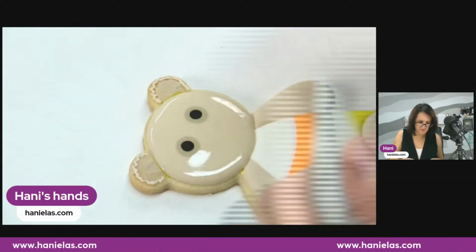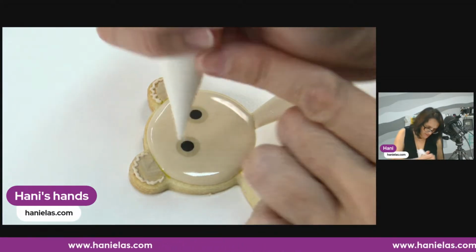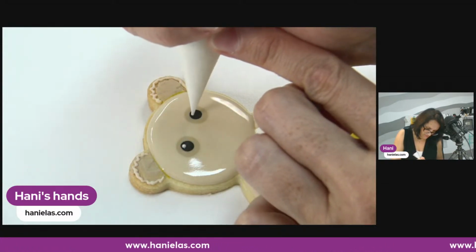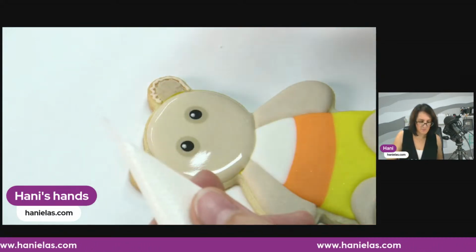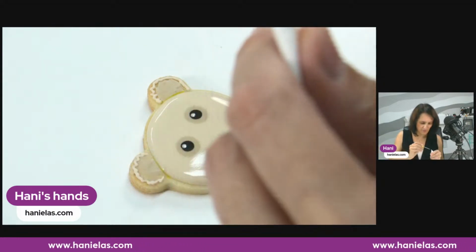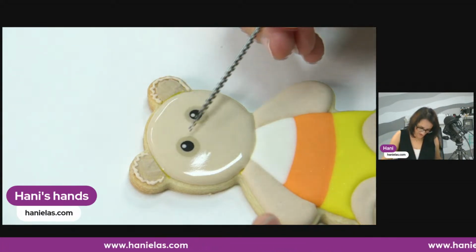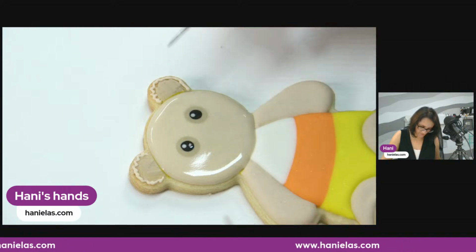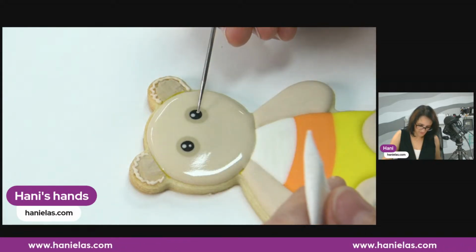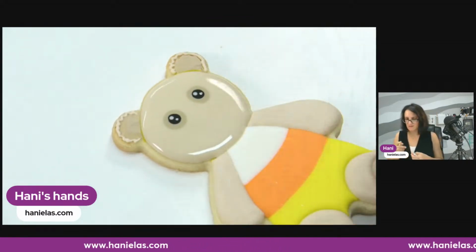So now for the reflection, you can do it straight from a bag. If you're afraid to do it, I'm going to attempt to do it straight from a bag. Okay, it is coming out. And for a small dot, you can use your scribe tool and just pick up a small amount of icing. I need to take my glasses off for this so I can see, and now I have to put them on. All right, so now we can place it somewhere here. And let's do this on the other eye. I think it's okay. All right, so that's how you can make the eyes.